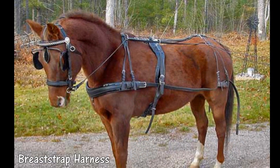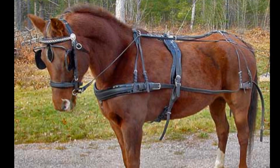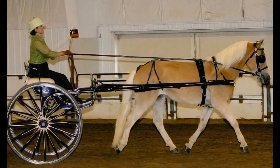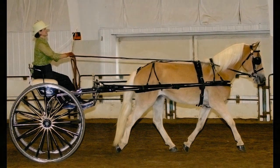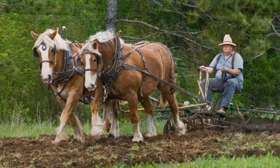You know, there are two main categories of horse harnesses: the breast strap design used for light work and the collar and Hames harness design used for heavy work. Light work would include duties such as a horse show competition where light carts are being pulled, and heavy work would include pulling very heavy loads such as a plow or a disc.